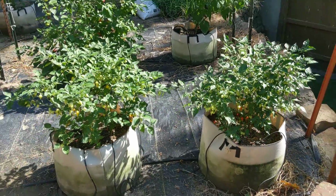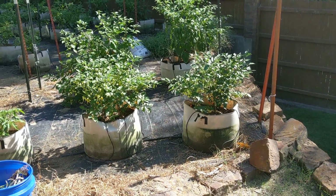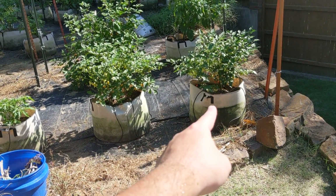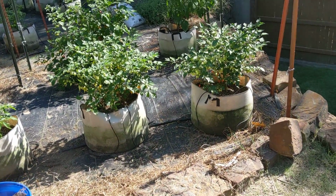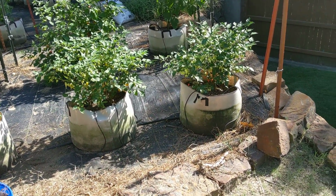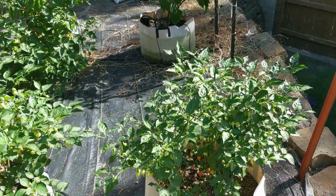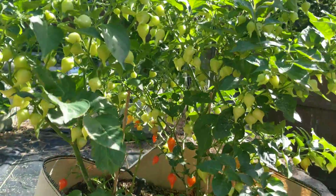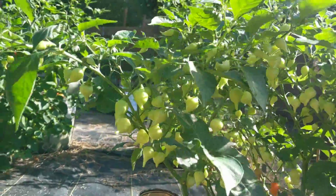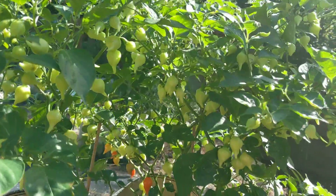The first two plants right here, they're kind of small, but they have tons of pods. It's the Pequeos. We've got the red one right there and the other one right here. Since these are small plants, I put two in these large pots just to see what would happen. You can see they just load up on pods. It's kind of ridiculous. There's probably more pods than leaves on here.